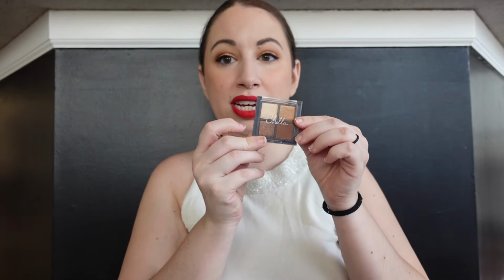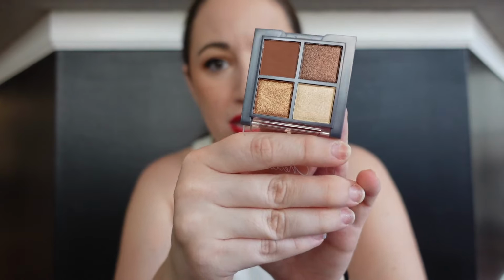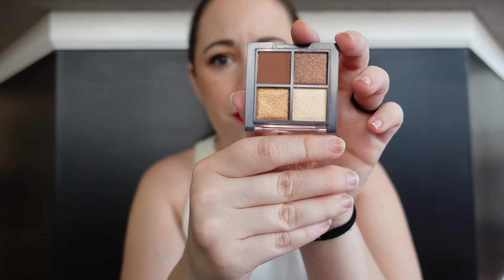This is another product from that advent calendar from my mom. This is from Cella, and this is their Mini Manifest Bronze Eyeshadow Palette, and it has 4 little shades in it. I haven't gotten a chance to try this out, but it has like shimmer shades, like a matte brown up here. So I don't know what I'm waiting for. I'll have to put this on my desk so I remember to reach for it.